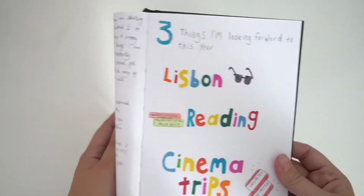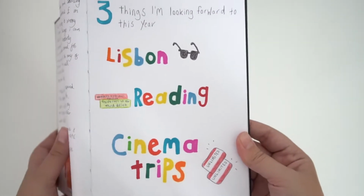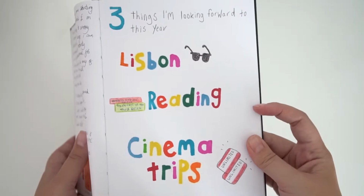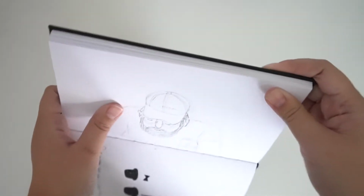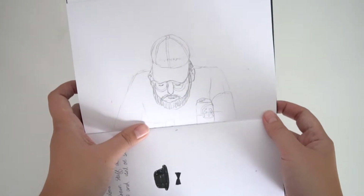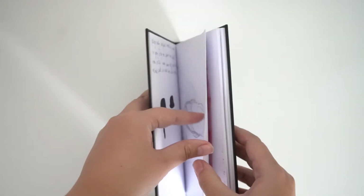As you can see, I put in some things that I was looking forward to this year. I'm hiding this because it's a bit embarrassing, but it was going to Lisbon, reading some more books and going to the cinema. And after a while it just turned back into a regular sketchbook. This is a drawing I did of my boyfriend when we were on the train to go on holiday. He's always asking me to draw him.